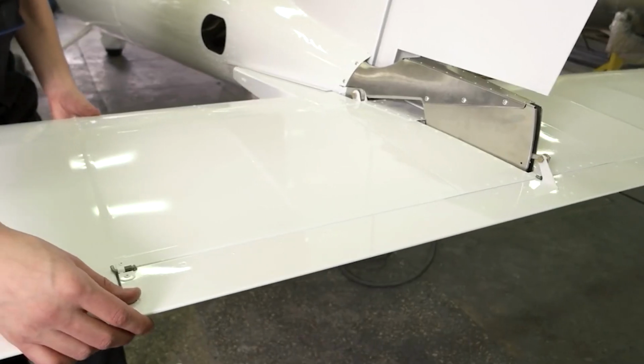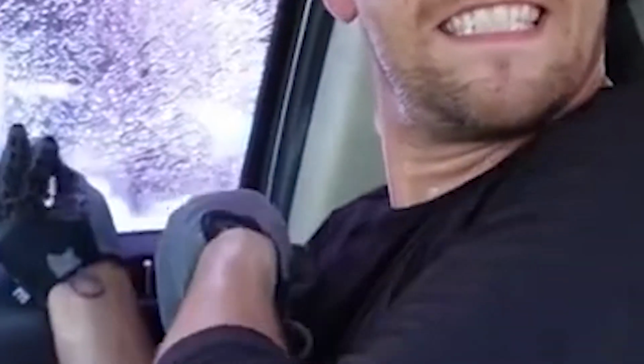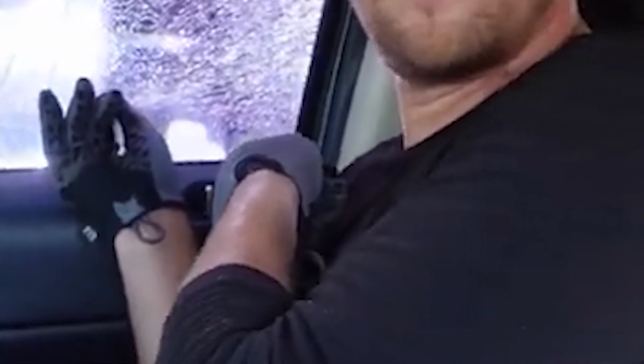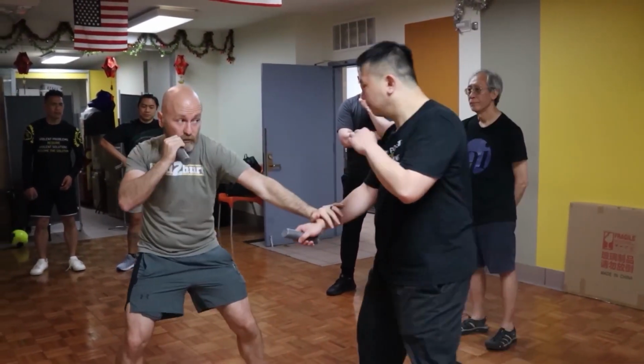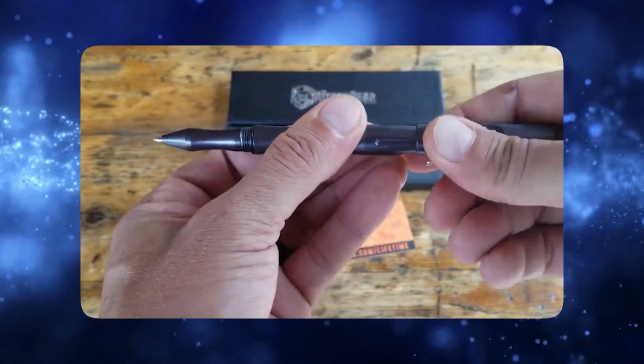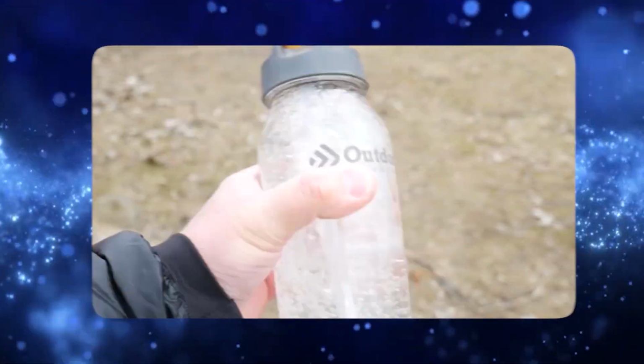Opt for aircraft-grade aluminum construction. It might be sturdy enough to shatter a car window if you're trapped, yet discreet enough to carry anywhere without raising eyebrows. Some models even include a hidden compartment for small items like medication or a few water purification tablets.